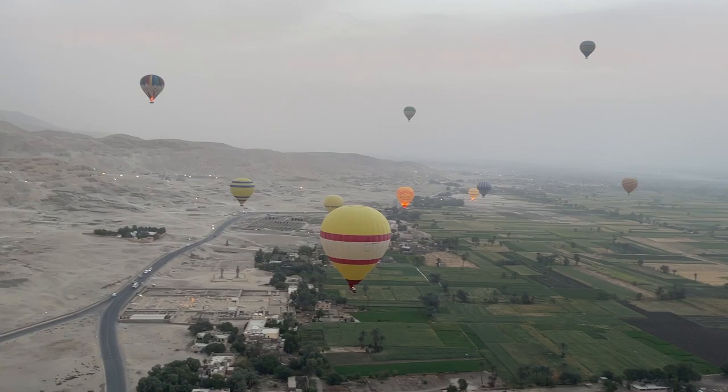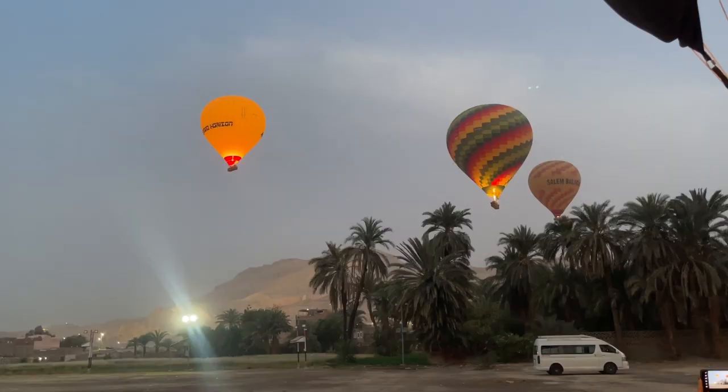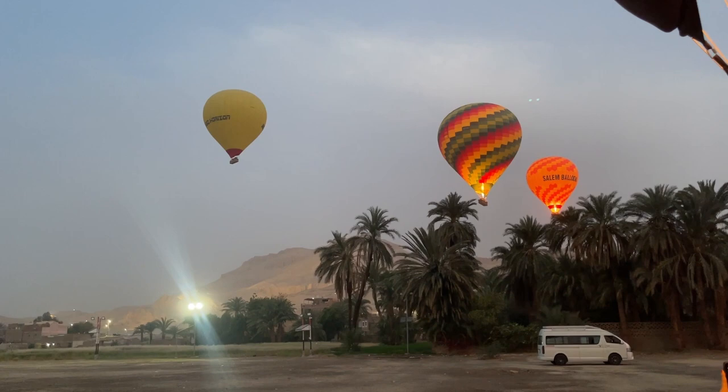Suffice it to say, if you are an adventure seeker, a hot air balloon ride is a wild ride. But if you're not a risk taker, maybe pass on this excursion.